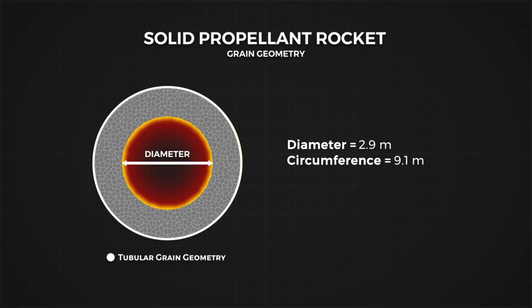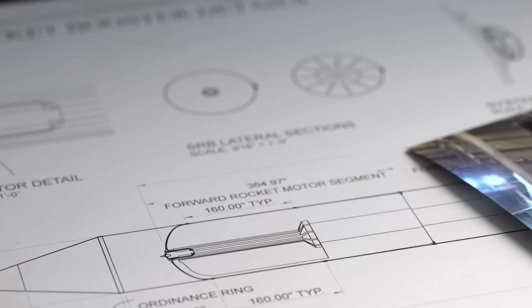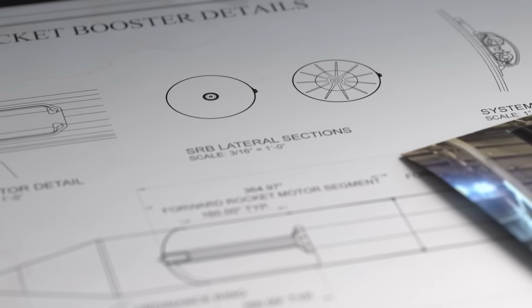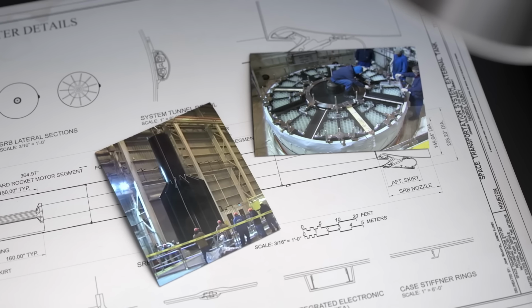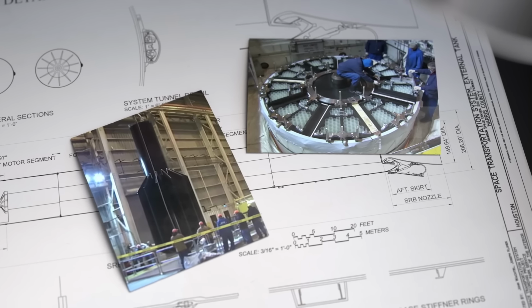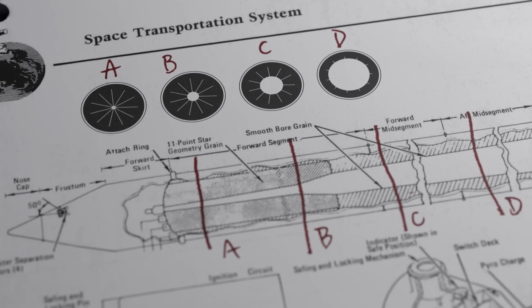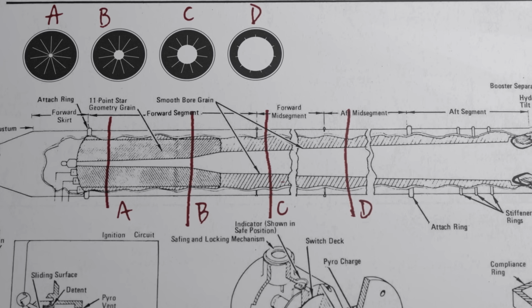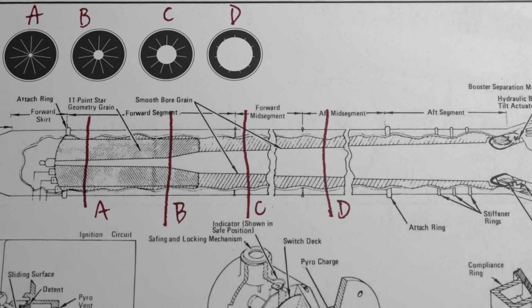This was not how the solid rocket boosters were designed. The upper section of the solid rocket booster had an 11-pointed star shape. This shape was created with this mandrel placed inside the upper section before the fuel mixture was poured in. This shape then transitioned into a circular section. However, it wasn't constant in diameter. The diameter increased towards the nozzle.